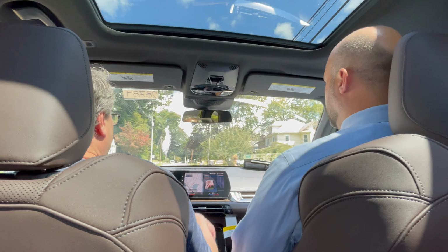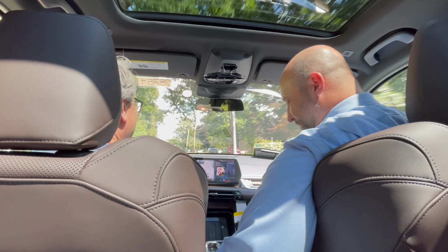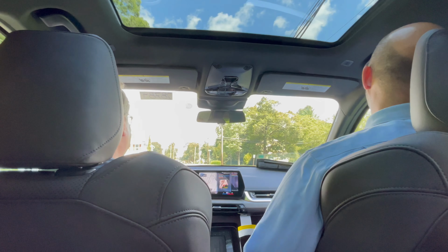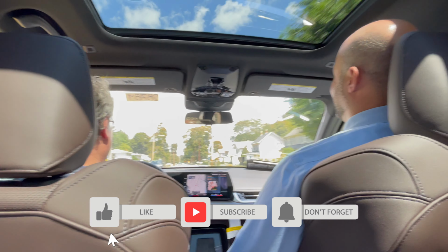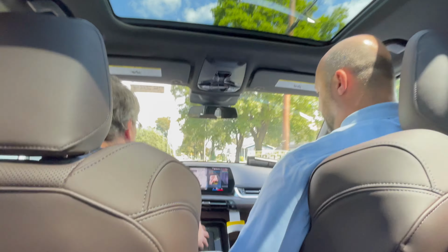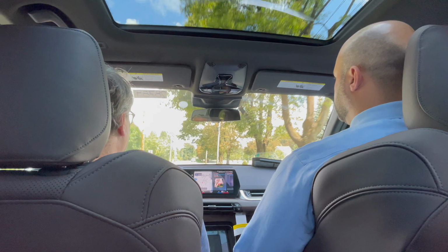A little bit of storage in here, small storage. I imagine this is for your change right here. Who carries change anymore? I can't remember the last time I threw change into a toll booth. Except when you need that quarter for ShopRite. I guess you always have a pen in the car for whatever reason. It's not bad. You have a spot for your phone, some storage here. It's not a tremendous amount of storage, but side doors have nice deep pockets, so there's plenty of storage all around.